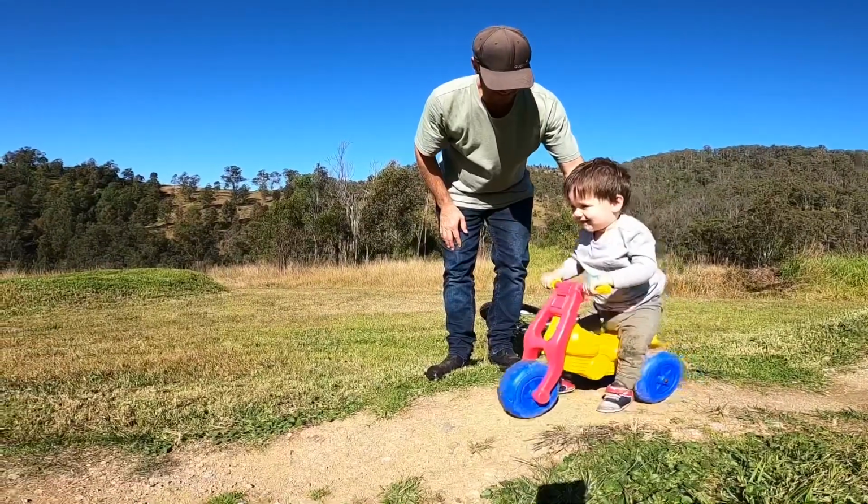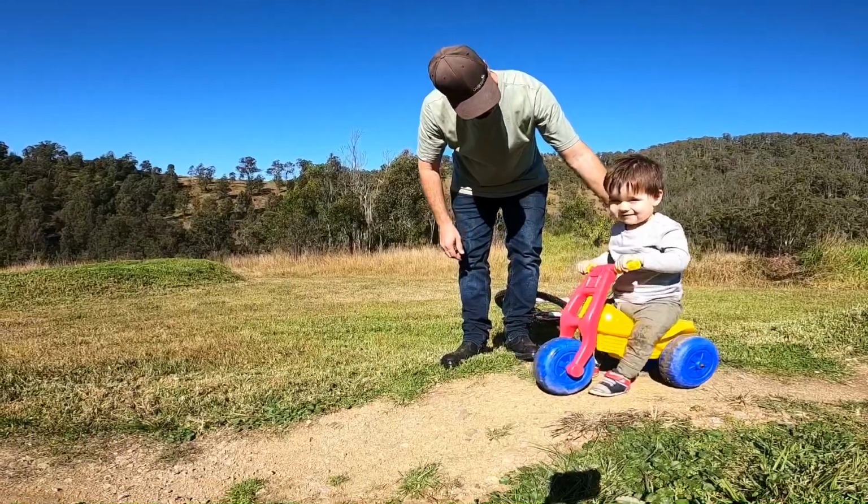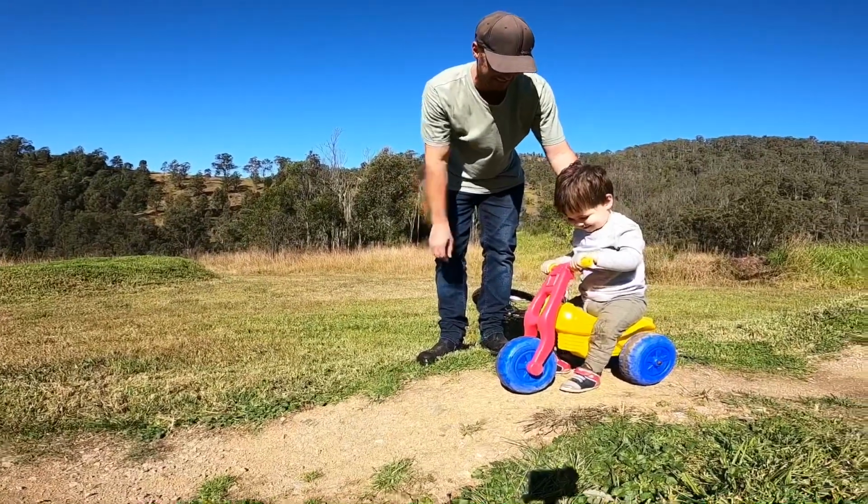Big hill. Come on, he doesn't want to go down. Ready, spaghetti, and go. He's pushing.